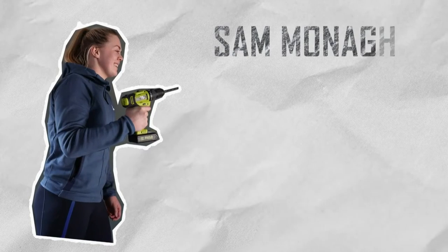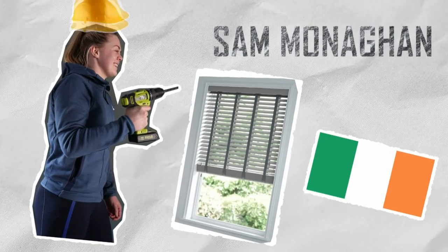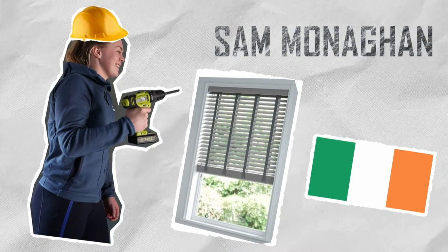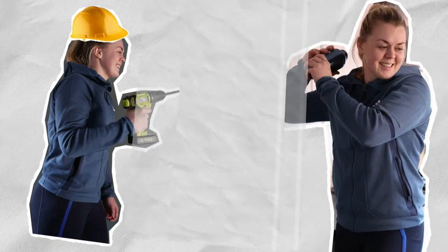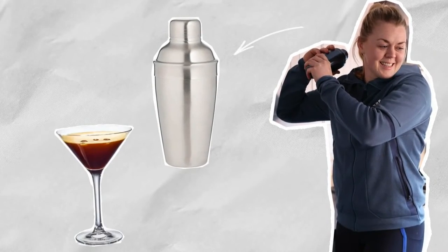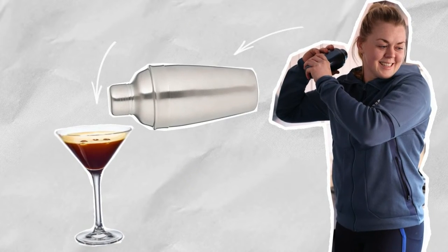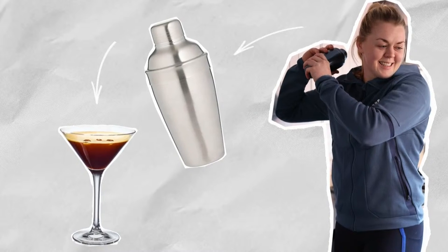Sam is great, like she's doing a lot of DIY at the minute, like putting up blinds. She did this room, she sanded and varnished her floor, which took over a week, and she had to plaster it all. I would say that Sam is a mixologist or a cocktail maker. She loves making a little espresso martini, which we all like to enjoy, and in moderation, of course.